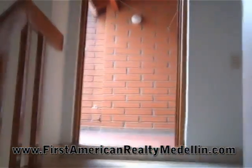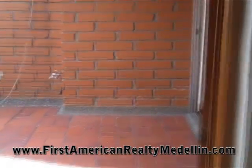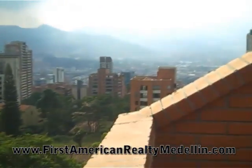Look at this very open feeling living room. It's got great energy in here. Turn around and head up the stairs here. As you can see at the top of the stairs, it's looking straight out on the terrazzo. Show you that first. Excellent views. Great sunny space.